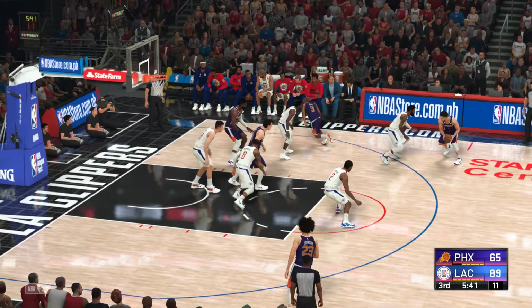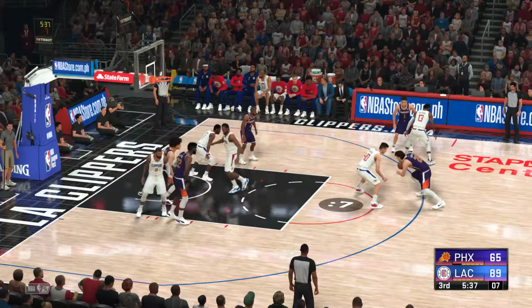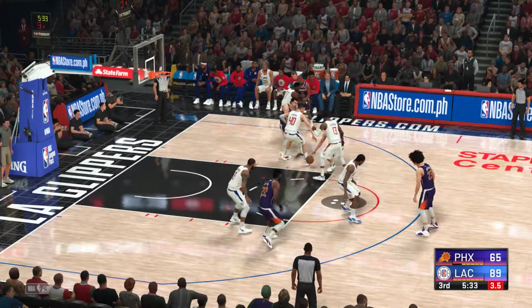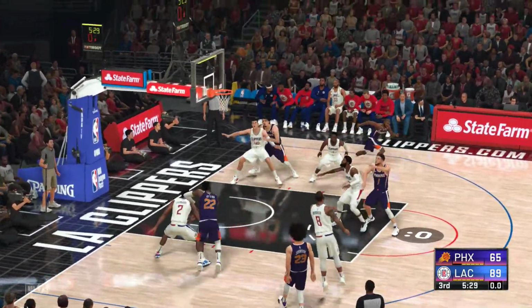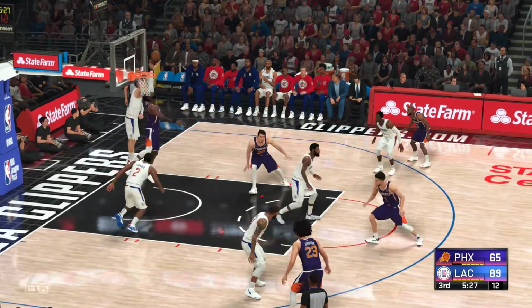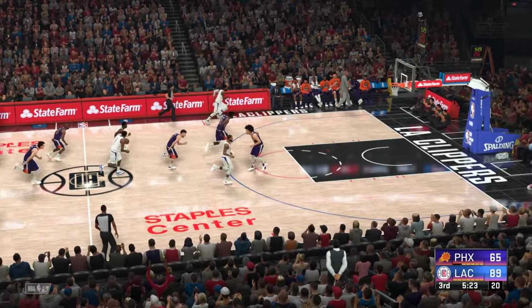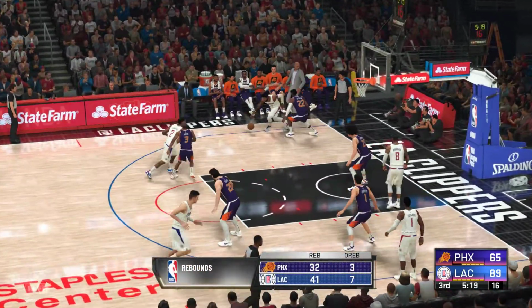Morris against Saric. Booker draws the double. 6 to shoot. Kicks it out to Johnson. Over Morris. They get the rebound. And the rejection by Zubac. The edge on the glass is the difference. It's allowed them to build this lead.